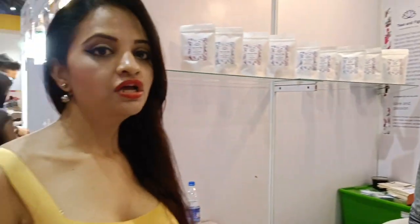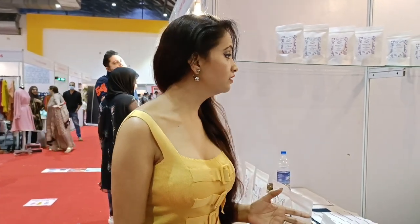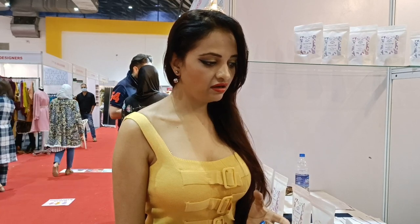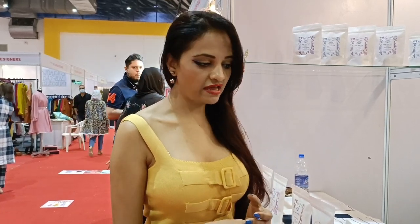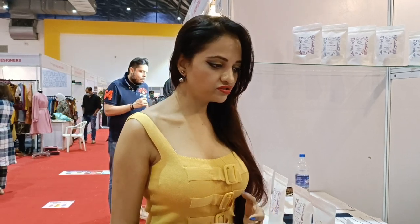Okay. So they basically have natural ingredients in it, like rose, hibiscus, lavender and chamomile. They basically increase your metabolism, as I have told you already. You can take it at night time as well, so that it will increase your metabolism and help you with losing your weight.